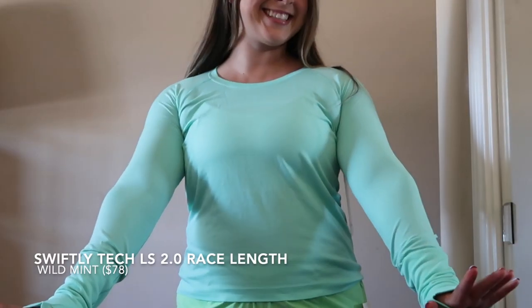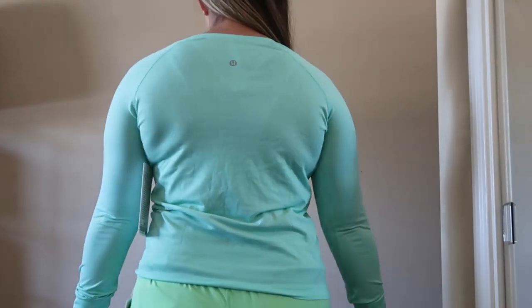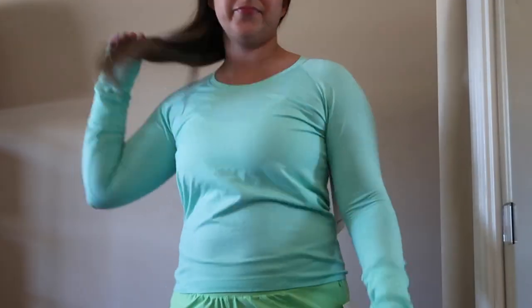But yeah, this is the Swiftly Tech Long Sleeve 2.0 Race Length. It does have the anti-stink technology, which I love. That is just amazing. I don't know what they do, but it's built in with each line, and it's just amazing.